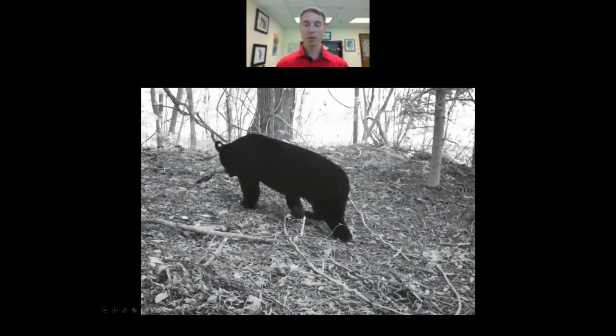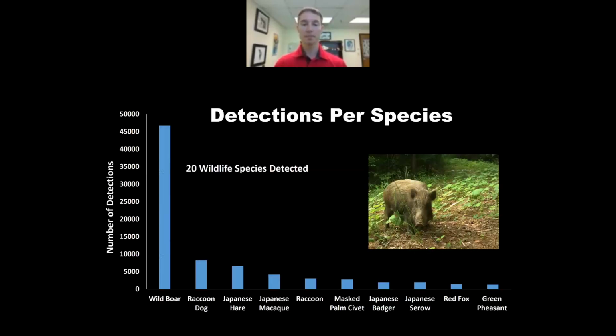So really an incredible diversity of wildlife. As I mentioned, several 100,000 pictures that I'm going to distill down to just a few figures here. There's a lot more that we're in the process of extracting at the moment. But from those images, we distill them down to numbers of unique detections. That was each time a new triggering event occurred. We separated those events based on time.